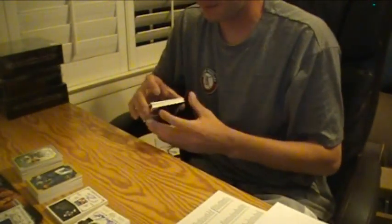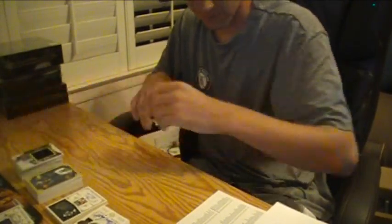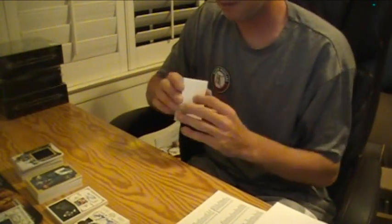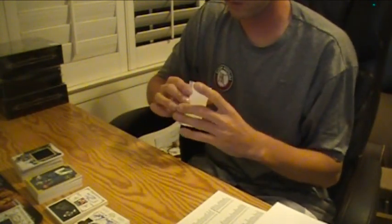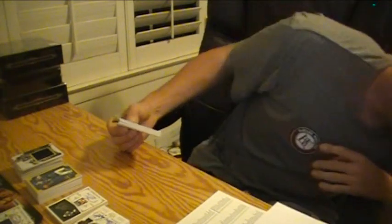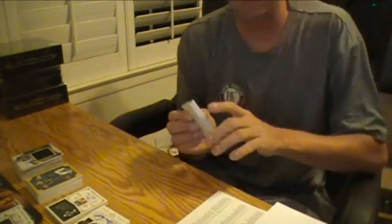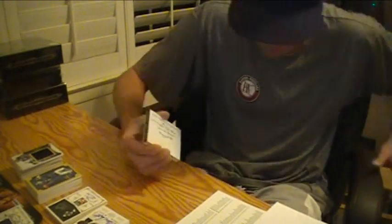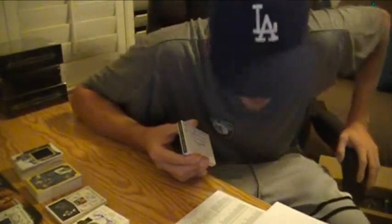All right, we got a book. What did I do with that other dummy card? There it is. Book is a Futures, another Futures, 4 Relic Auto. If this is a Ben Tate, I'm going to drive to Colorado and punch Clyde. There we go. Good luck.